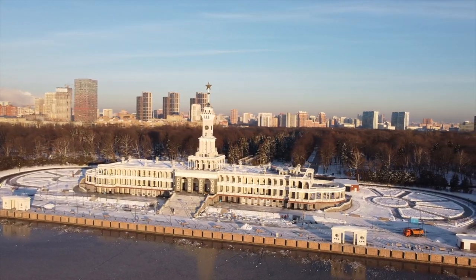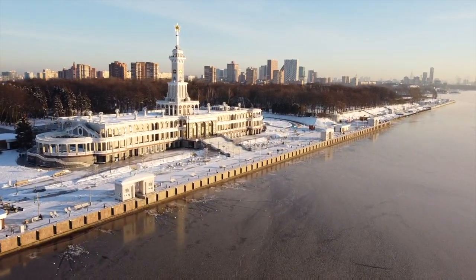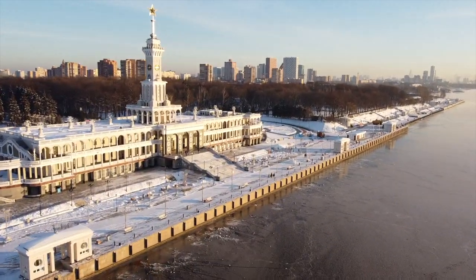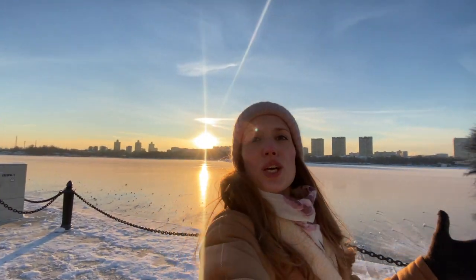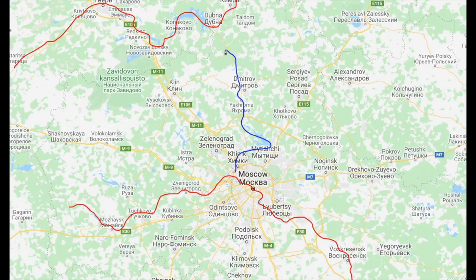Jump on a ship and travel to St. Petersburg, Kazan, Nizhny Novgorod, Volgograd, Tver, Valaam, and many other cities. You all know that the main waterway through Moscow is the Moscow River, but this is not the Moscow River, this is the Moscow Canal. The Moscow River goes directly through the city center. The Volga flows 100 kilometers up north of Moscow. The canal connects these two rivers and makes Moscow the port of 5 seas.